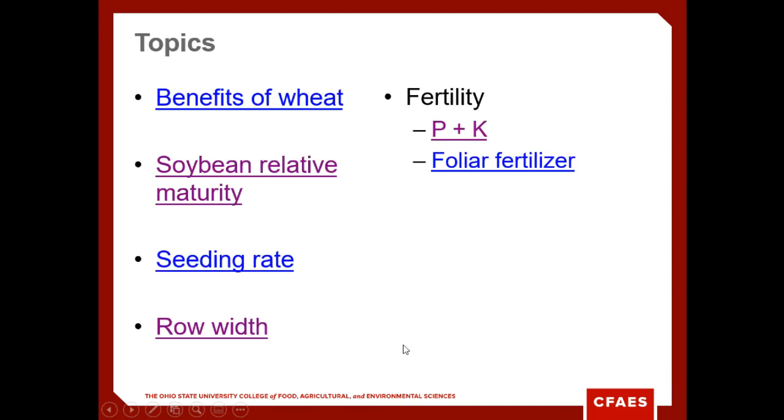All right, so we have benefits to wheat and seeding rate. We're really burning through this. What was that? Rate?